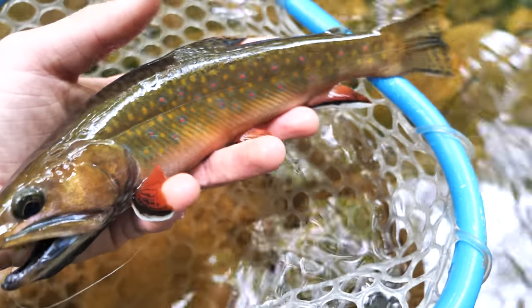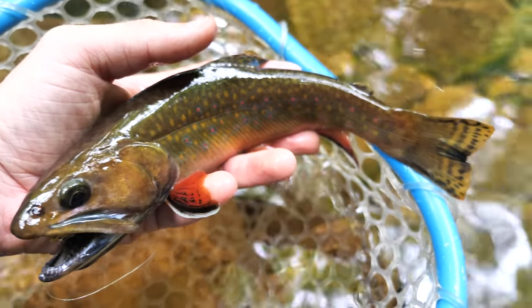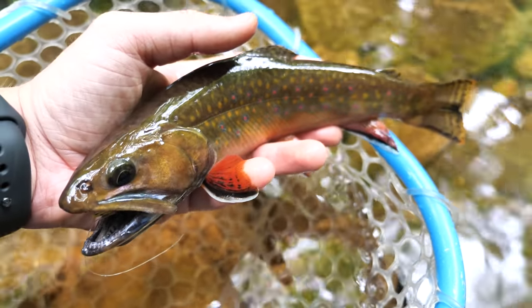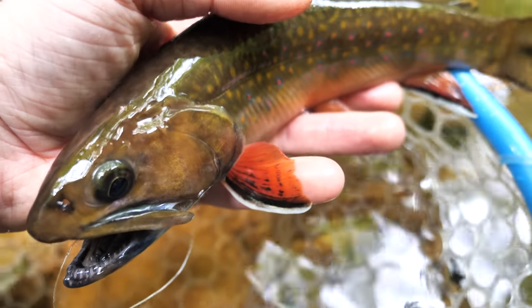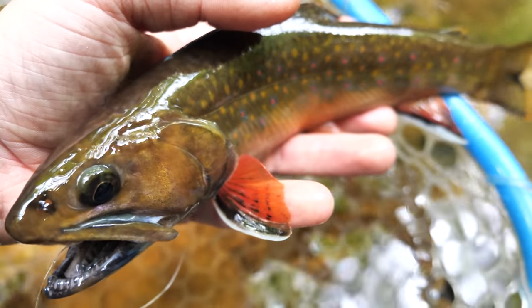You can just tell how old he is on this fish. He's got a huge head, colored up fins. That fin right there is just incredible. And what was my pinky on it?